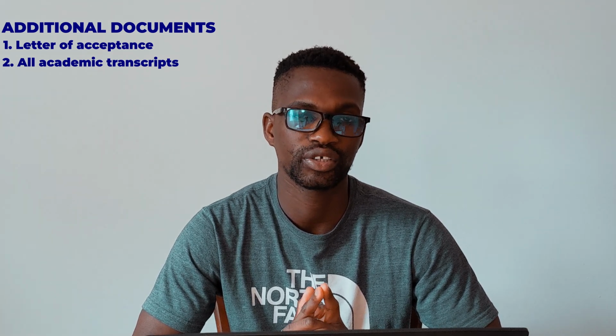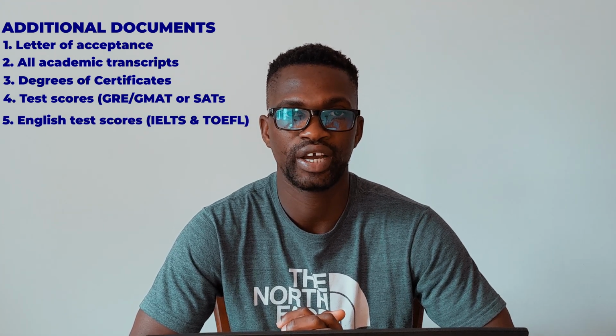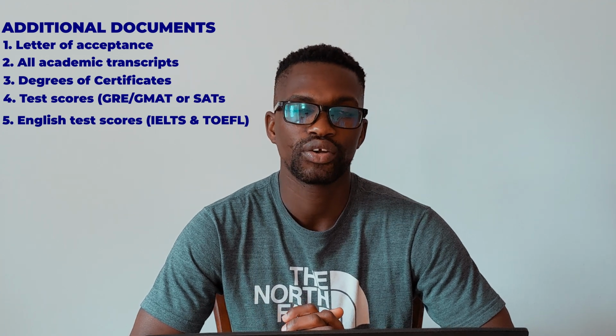So additional documents that you should bring but are not required, but the consular officer may ask for them, include, if you're applying for school, the letter of acceptance from the college, academic transcripts from either your high school or previous college if you're applying for a graduate program, any degrees or certificates that you have, standardized test scores like the GRE or the SATs, and English test scores, either the TOEFL test or the IELTS test. And the documents that prove your income or ability to pay for school. They are not required, but the consular officer may ask for them, and if that happens, you have to provide them.